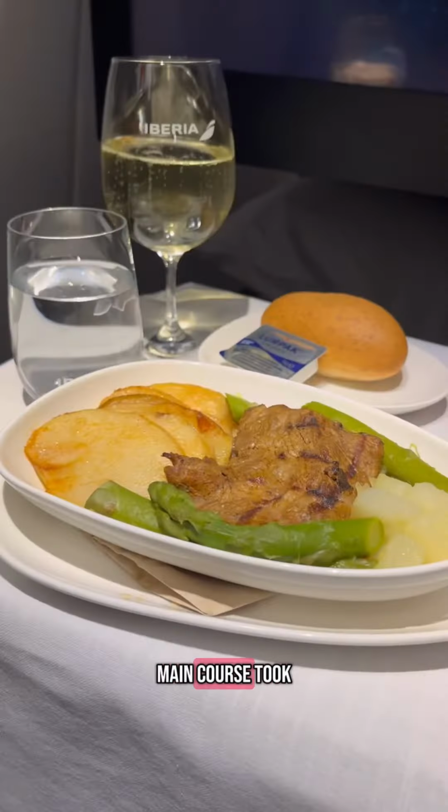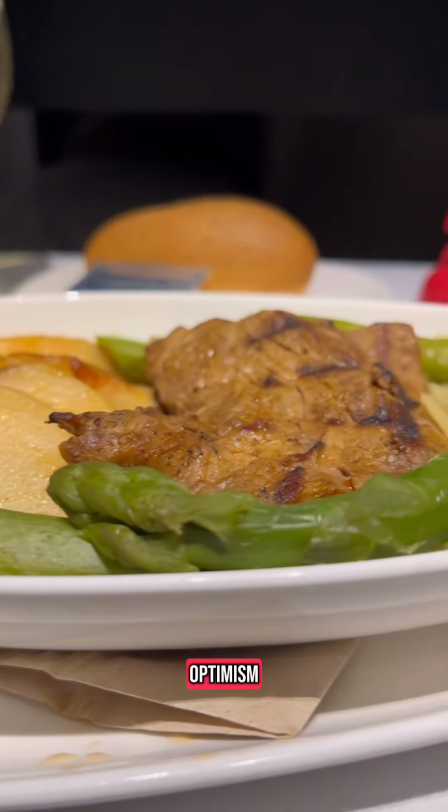A solid start. Main course took the form of grilled beef tenderloin with mushroom sauce. Now the term grilled beef didn't fill me with optimism, but again, pleasantly surprised. Pretty tender and it hit the spot I needed it to.